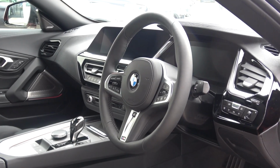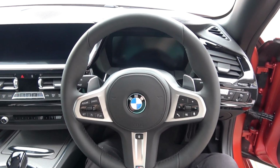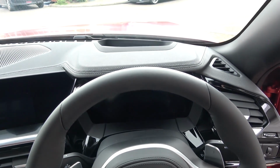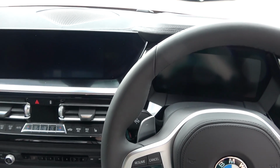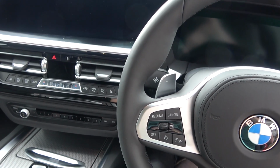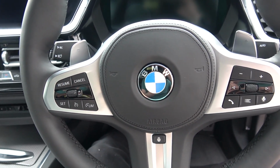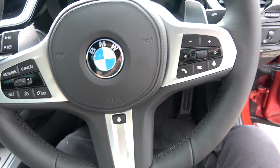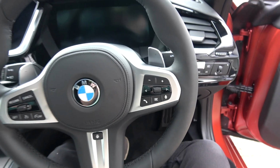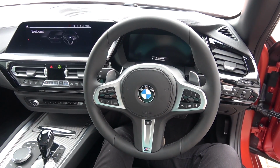Moving to the left, we find the updated and well-padded multifunctional M steering wheel. Taking a closer look, we find thick leather padding, with controls for the cruise control system to the left. Horn and BMW logo centrally, steering wheel heating below, and cool, voice, volume and trip controls to the right. Moving back, the button on the central column can be depressed to start the car.